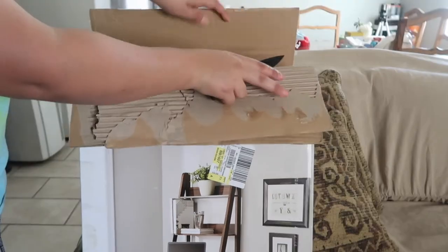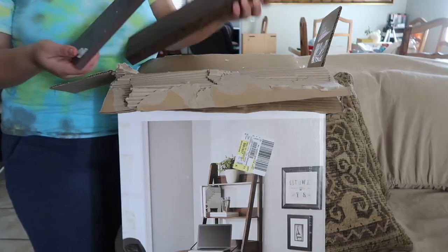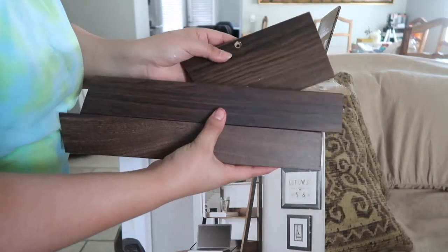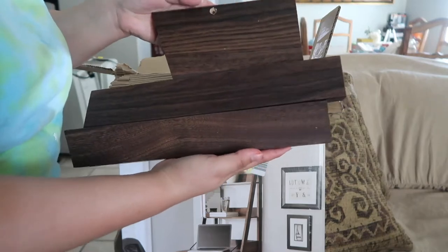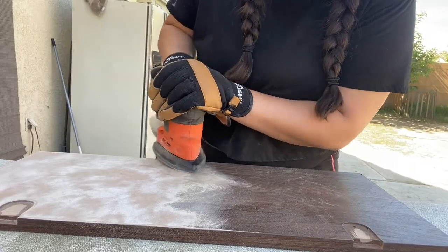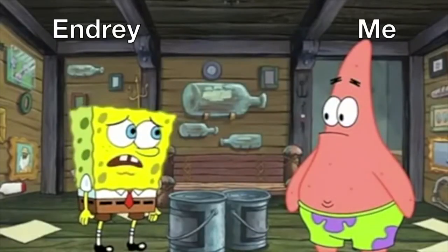Because we got rid of our desk, I was in desperate need of a dedicated work area, so we opted for a ladder desk, which is one of the most genius inventions for minimal homes and small spaces. We got this one from Walmart, and it was the only one they had. It was a little extra work because of the color that it came in, but nothing a little sanding and paint can't fix.